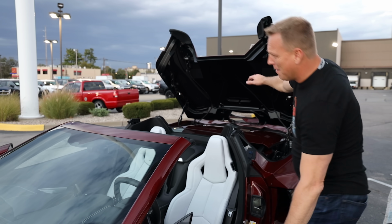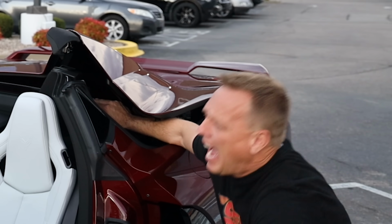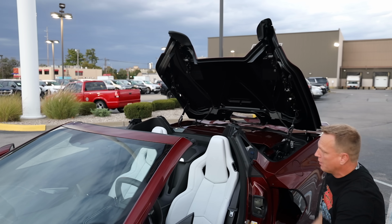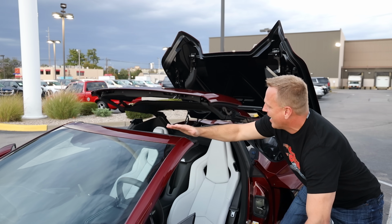All right, top comes up. Top comes down. Ow, okay, that hurts. That's not pinch proof. That's not pinch proof. We're doing it again.